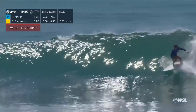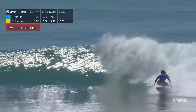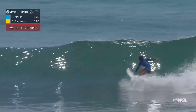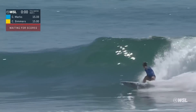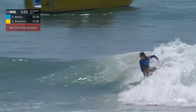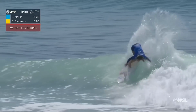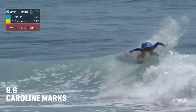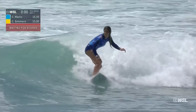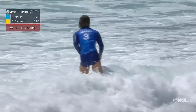Everyone, just get ready. Caroline's up and running. And the train hoots for Caroline Marks as she takes off. There's the real hooter, and she is hanging it up there on the backhand numerous times. Talk about an answer back. Talk about an exchange. Talk about some snappy backhand surfing. Caroline, relentless down the line. And that was an answer back just when she got put in the corner.